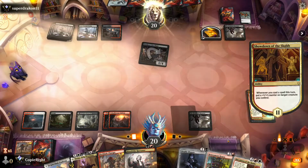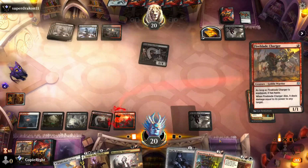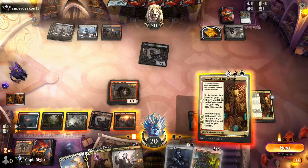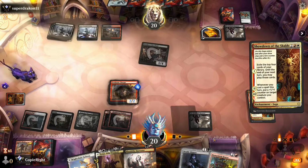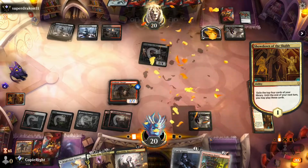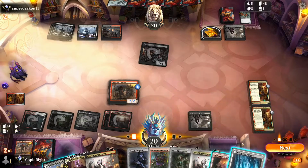Okay. So first we play you. And now we play you. So we can put counters on our Fireblade Charger. And let's see what we draw. Maybe we draw another 1-drop. Yeah, we did. This is good, this is good.